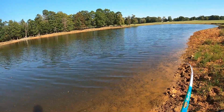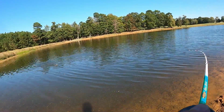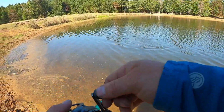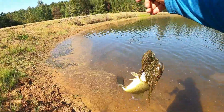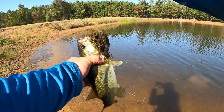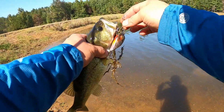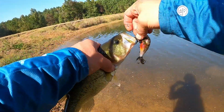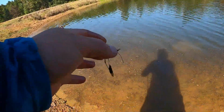There he is. There's one. One little crankbait. Let's go. Bringing in some salad with them. First one of the day, guys, on the crankbait. Let's clear it. Okay. He wanted that old pumpkin seed. Not a giant, but shows that they like these baits.